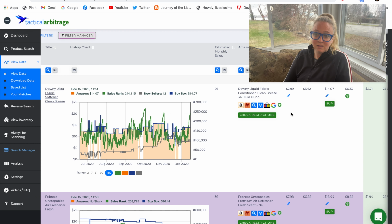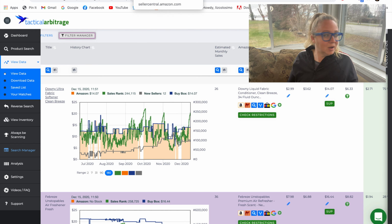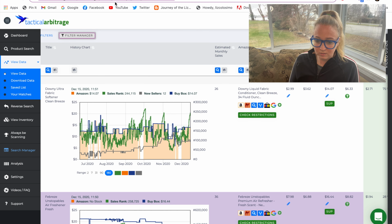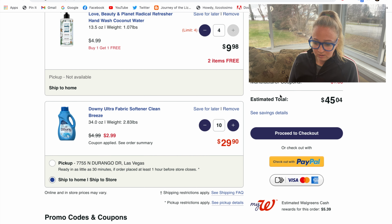So I'm going to spend under $3 and profit $3 times 10, which is $30. So now we're at like $50 profit for just these 2 items. So that's sort of how it all works. I hope this made sense. I hope this was helpful.